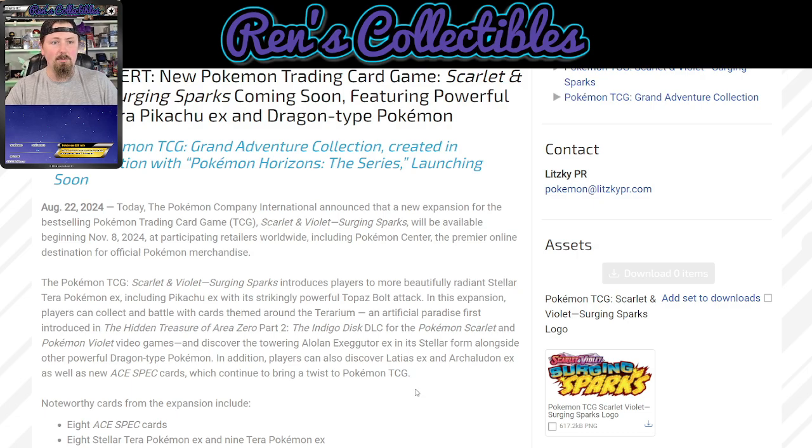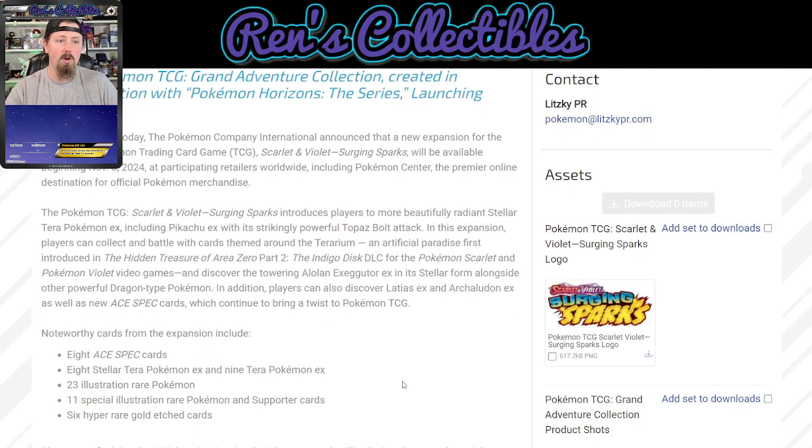It also says, in addition, players can discover Latias EX and Archaludon EX, as well as new Ace Spec cards, which continue to bring a twist to Pokemon TCG. The cool thing is it actually shows noteworthy cards from the expansion. So it's going to show us that we have 8 Ace Spec cards, 4 of which have already been revealed in the Dragon set on the Japanese side of things. So 4 of them we haven't officially seen yet.